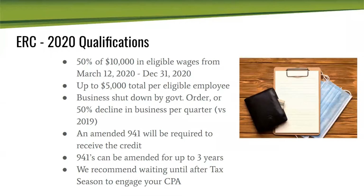Historically, 941s can be amended up to 3 years, which means you have plenty of time to digest the guidance and make a plan. You do not need to file your amended returns right now. We recommend waiting until after tax season to work with your CPA and ConnectPay to maximize these credits and allow for additional guidance to be published. Additionally, the IRS guidance issued so far is only applicable to the 2020 tax season. In fact, we won't likely receive new guidance from the IRS on ERC until they have digested the passage of the American Recovery Plan Act, or ARPA, which was signed last week.